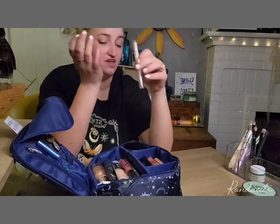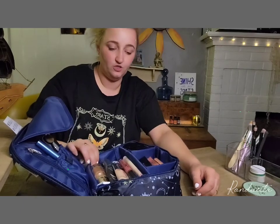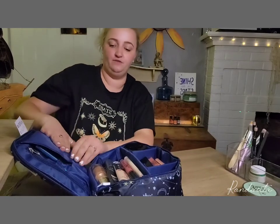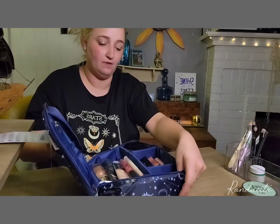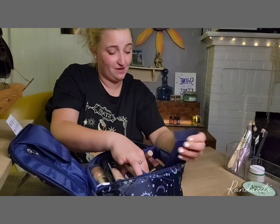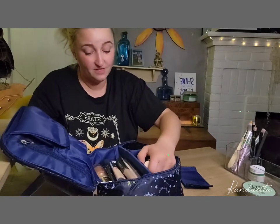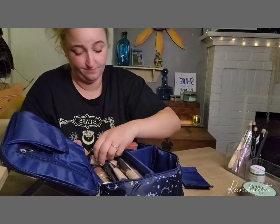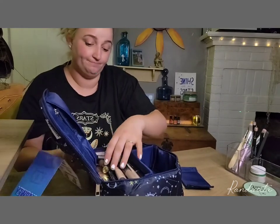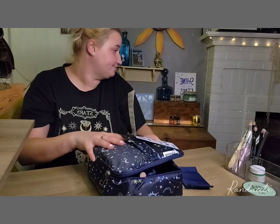So I'm really actually very pleased and surprised. I was going to pack my lash stuff. I probably still will pack my lash stuff. I could maybe pack it in here if I take this out and move this, all this would fit in this corner here. And I can put my lash stuff in here as well, because I was worried about my lashes getting messed up.